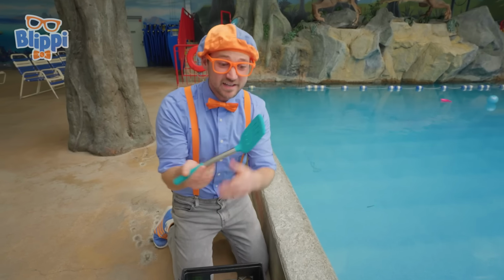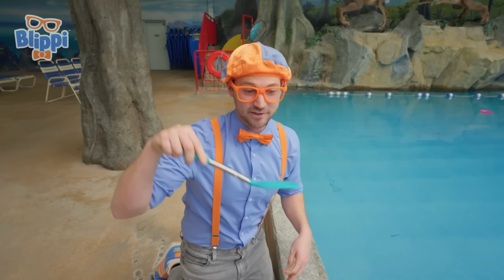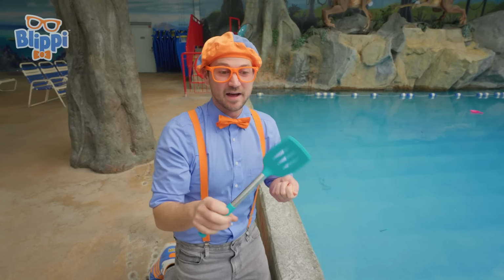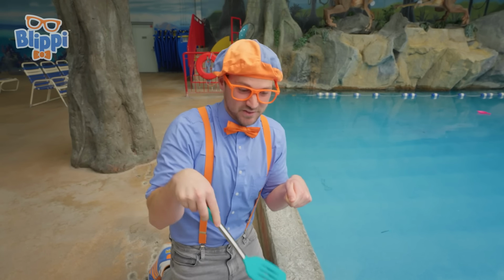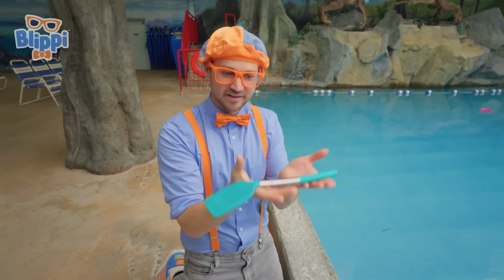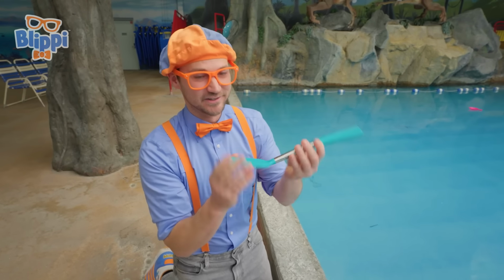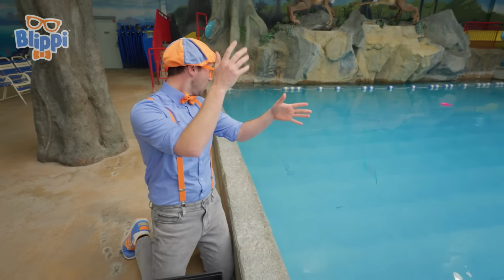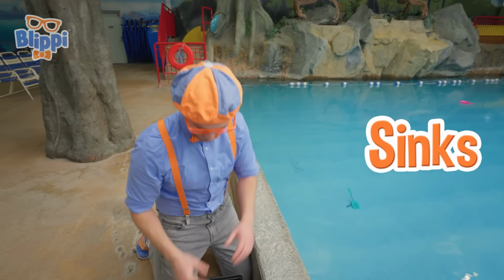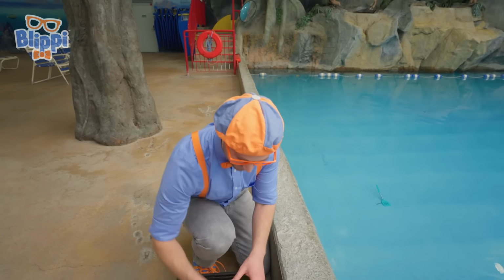Whoa, look at this! Wow, I could have used this with that skillet. Yeah, that pan. Because this is a spatula, so then I could have grabbed the eggs and put it on a plate. But it's really heavy. I bet I know what this is gonna do. Woohoo! Yeah, that also sinks. All right, let's see here.